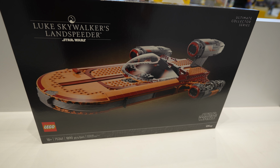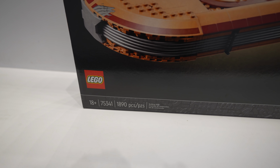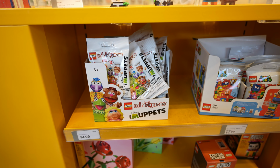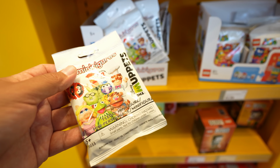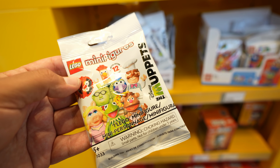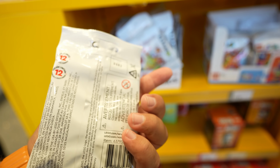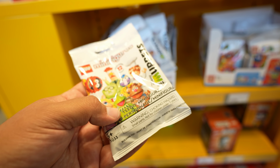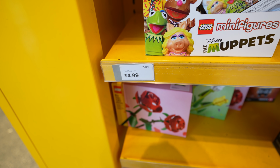And then, I always forget to show you guys this, but I know you guys always ask. This set has 1,890 pieces. And then, this is basically the last thing I have to show you guys. This isn't Star Wars related, but it was recently released. It's the minifigures Muppet set. These are $4.99. I think I'm going to pick up at least two of these. Let's see what we get.